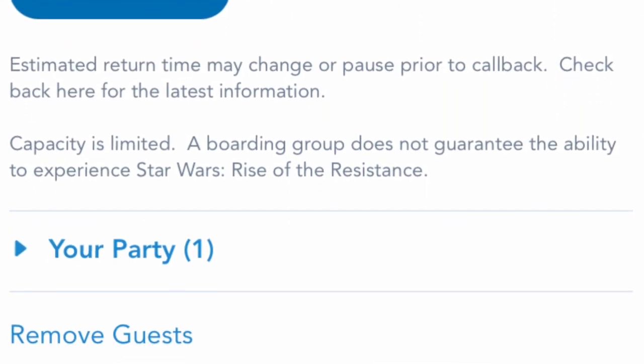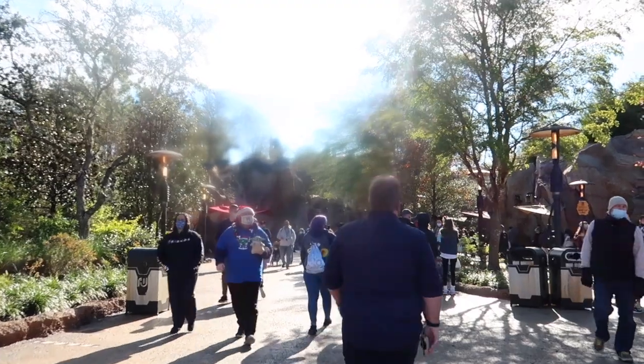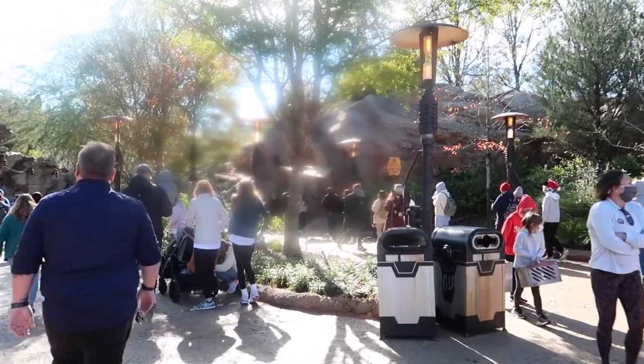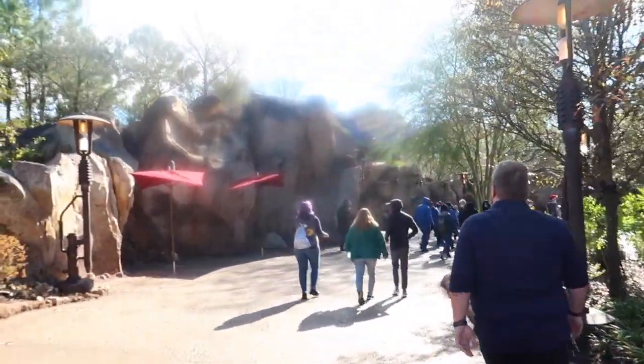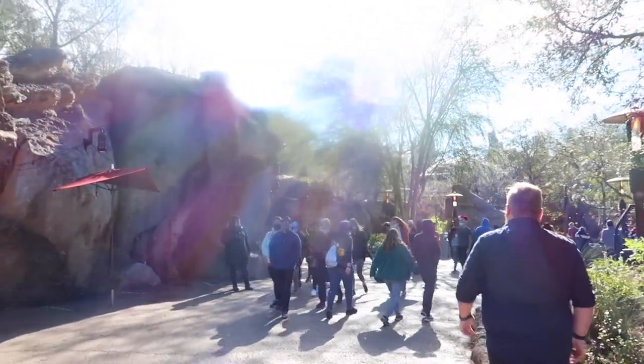So here we enter into Batuu. And because I have an hour to get there, Smuggler's Run line is very long. Yeah, we may not be planning that at all for a while. Remember, I'm here till close today. I could do Smuggler's Run tonight. So I'm taking my time.